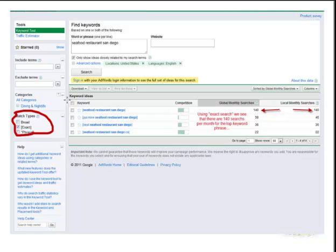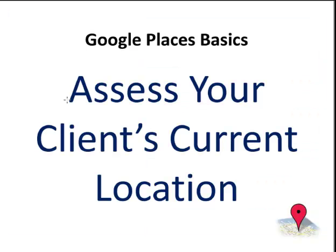And that's how I do it. This is not the entire way you do keyword research, but this is a good beginning to keyword research, understanding what people are typing in so that you know where you should be showing up on Google Places and for what keyword terms.